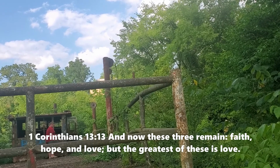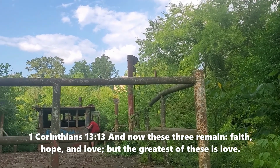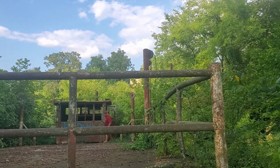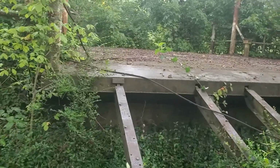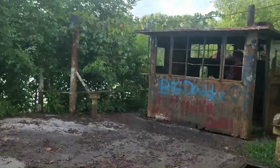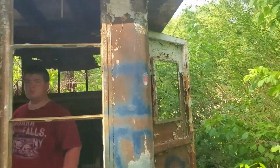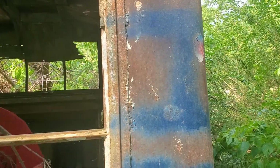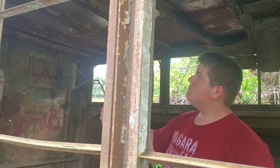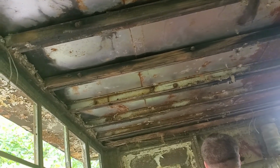Says top right corner of the wheelhouse. Top right corner is what it said. Inside top right corner. And it's hit or miss on people finding it. Here's your stick. I see that. That's cool. Check that out. I think it might be in there. I don't know if it's there.